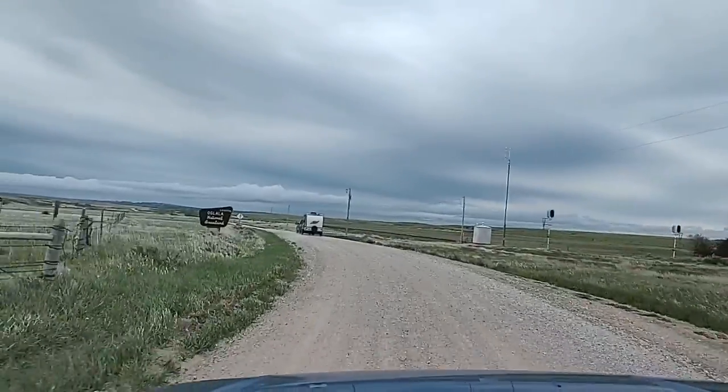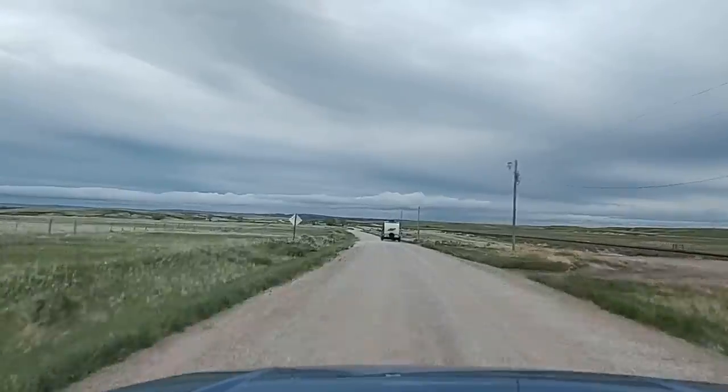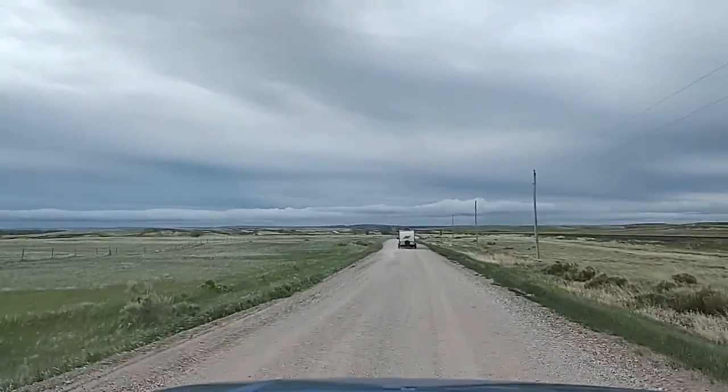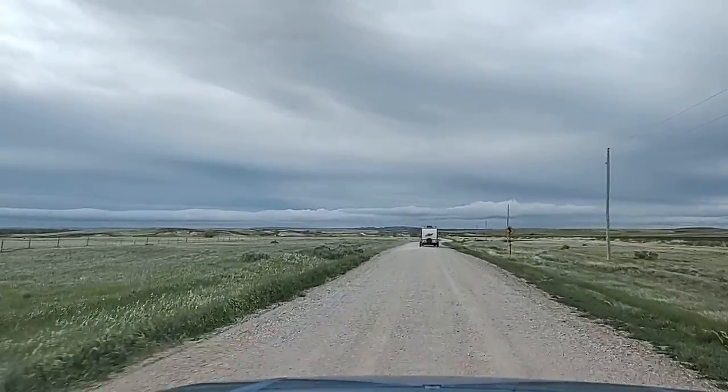So here we are leaving the Oglala National Grassland until we come back next time. Not sure when next time will be. It could be as early as this autumn or it could be next May. We shall see.